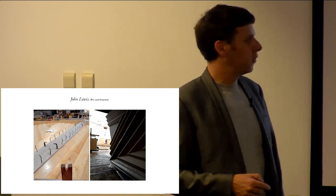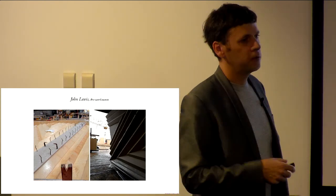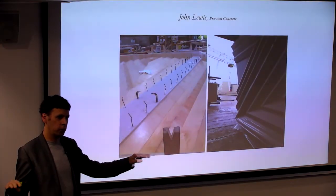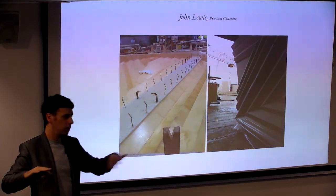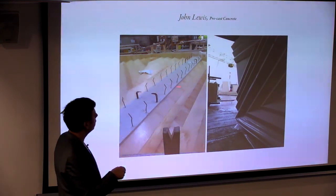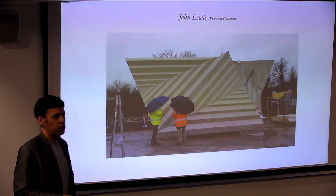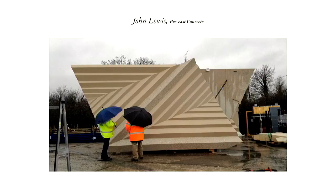And the final solution was to say, we're going to cast the main ribs. We're going to polish them on the table. So there's a very simple polishing process. You put them back in the mold, and you cast the rest of the panel around that. So that's a proper panel. That's 5 meters 10 tall. And again, 20 tons is the size limit.